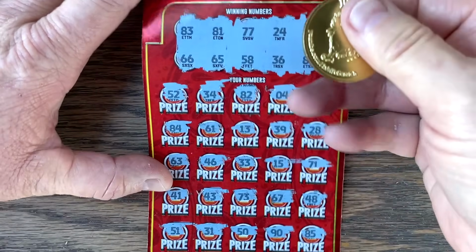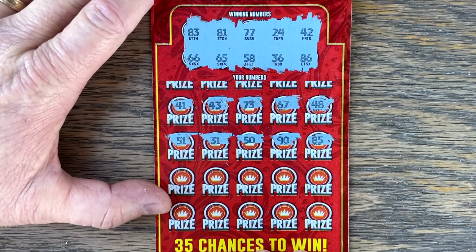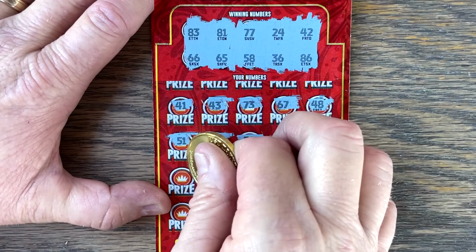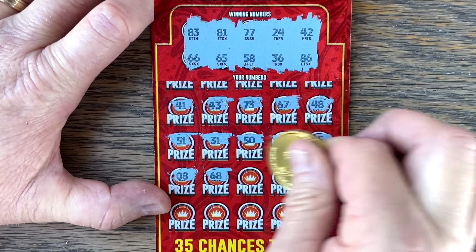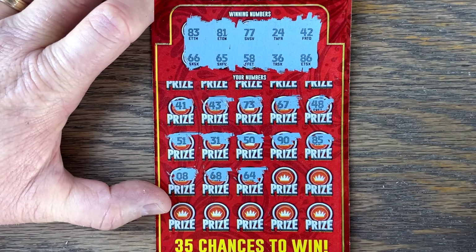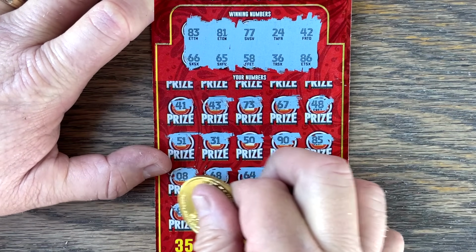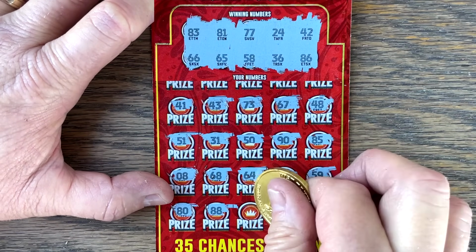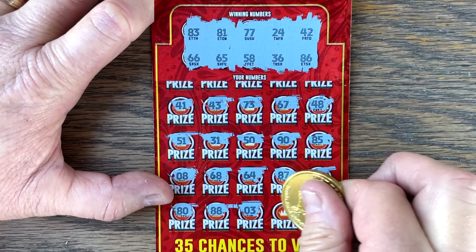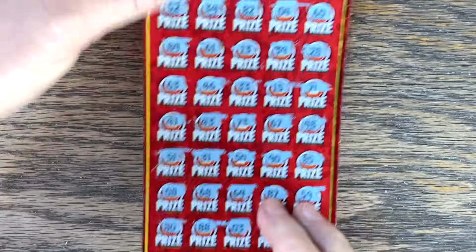All right, we got two more rows. All right, let's see something huge at the end. Well, how about a big multiplier? We win. All right, 80, 88, 3. Not over yet. 70. Come on, last spot. And my lucky, no, not today on our $50 tickets.